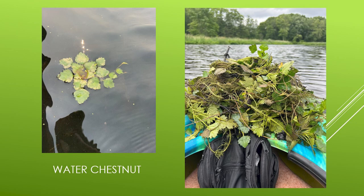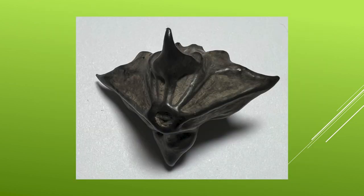But here's the problem with them. You want to pull them up all the way if you can, and in the spring I'm usually really successful and feeling really good about myself. Then as the year goes on, I'm less and less successful. Every time I pull one up, it breaks. So why does it break? This is why it breaks. That's the nut.